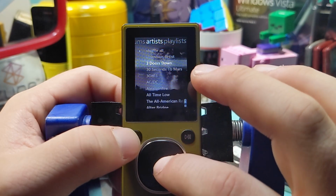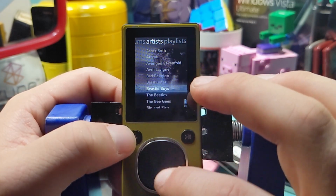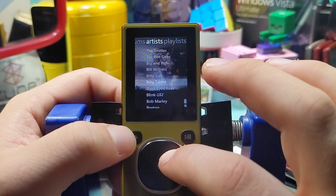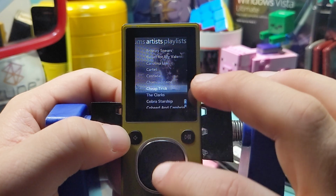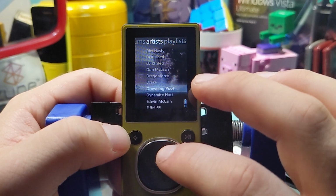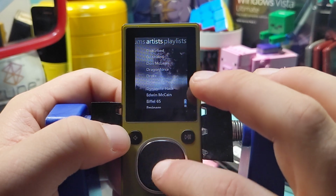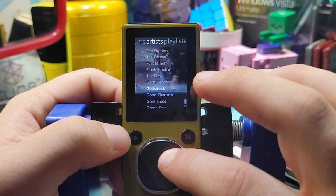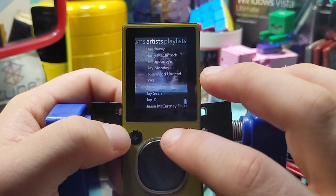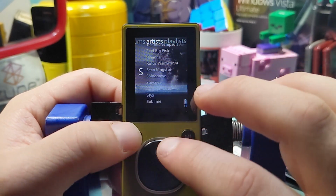30 Seconds to Mars, AC/DC, All American Rejects, Avenged Sevenfold, Beastie Boys, The Bee Gees, Bill Withers, Boyz II Men, Breaking Benjamin, Britney Spears. Let's see what we got in the D's. They got Drake, they got DJ Khaled. So they got a big wide array of stuff here. Once again, you got rock, you got rap, hip hop, pop. So yeah, once again, a little bit of country. So yeah, a wide array on this person again.